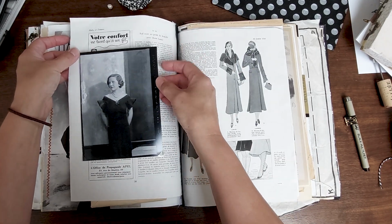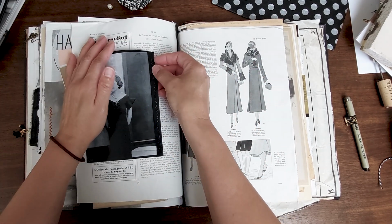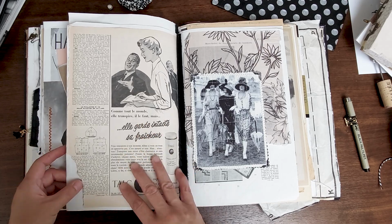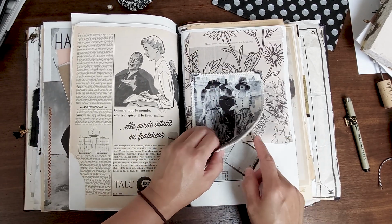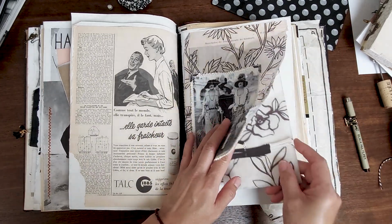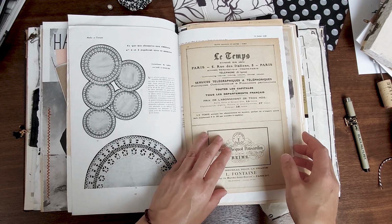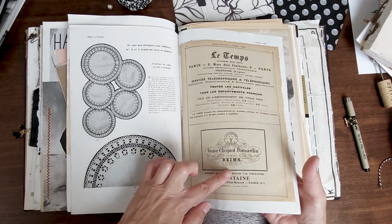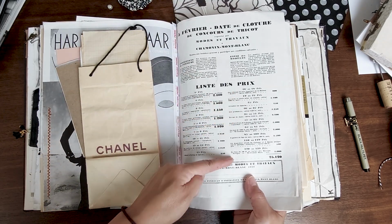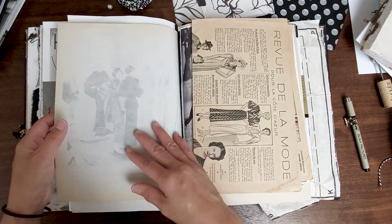Since the owner loves to collect photographs, I had a few made, and this is of Dorothy Nee Downing Gunderson. She was a Viscountess, and this is from June 1934. Those prices there correspond with the dresses on the following page. And then that's just a vintage photo from the public library.